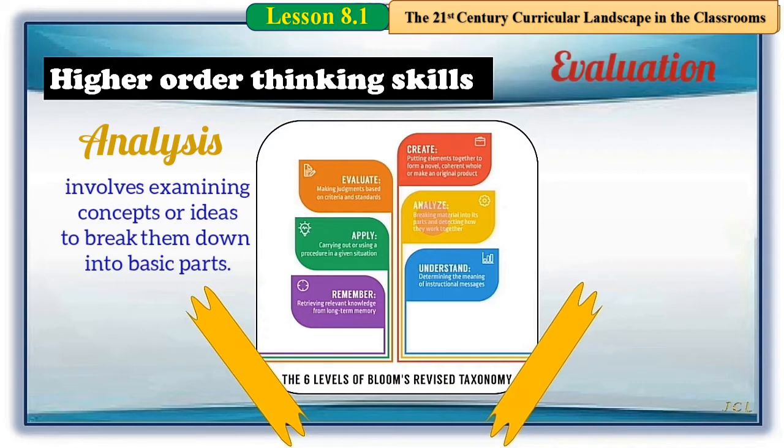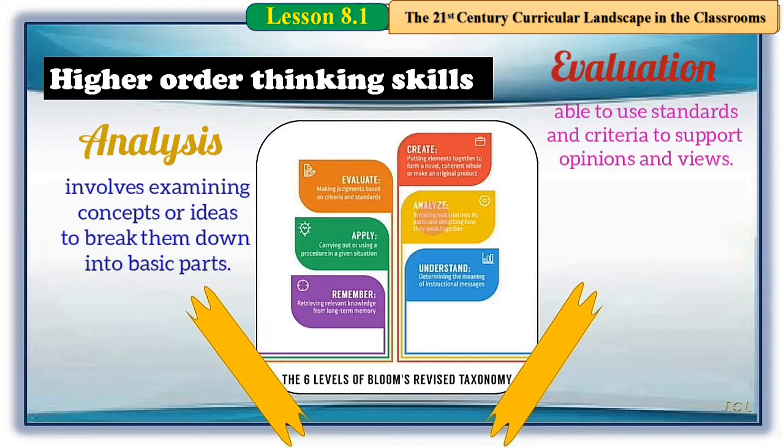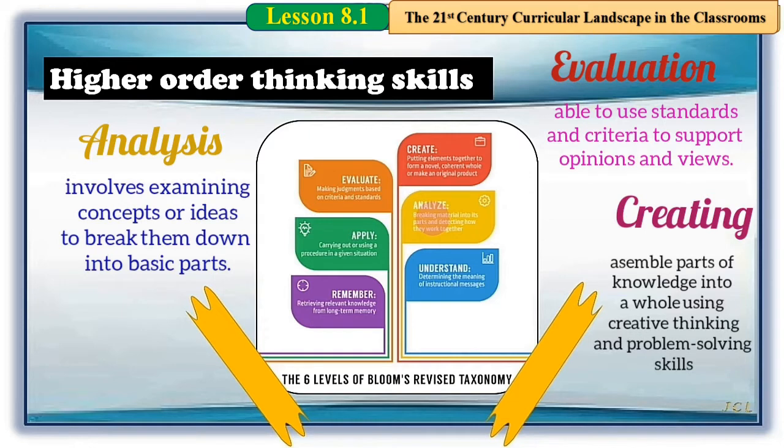When we talk about evaluation, it is the capability to use standards and criteria to support opinions and views. It is making judgment based on criteria and standards. When we talk about creating, it means assembling parts of knowledge into a whole using creative thinking and problem-solving skills. So it is putting elements together to form a new, coherent, and original product or idea.